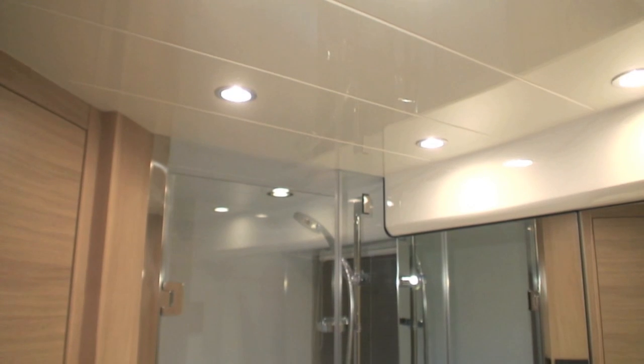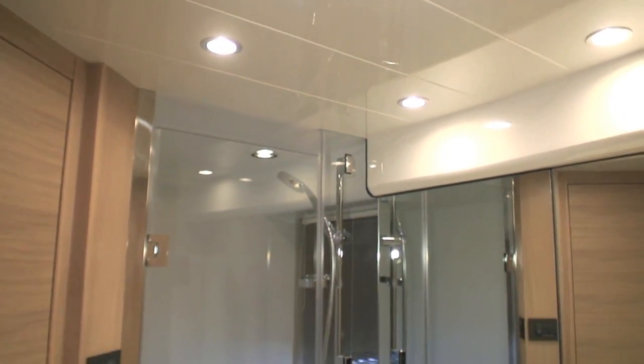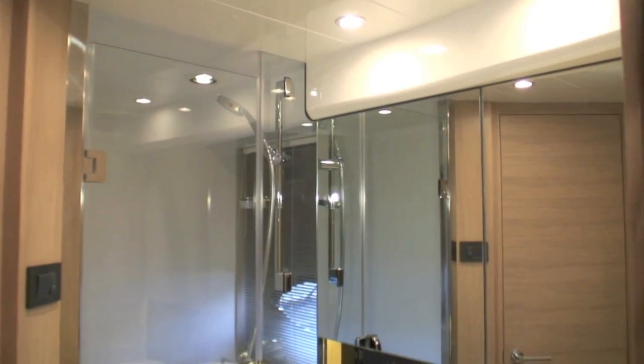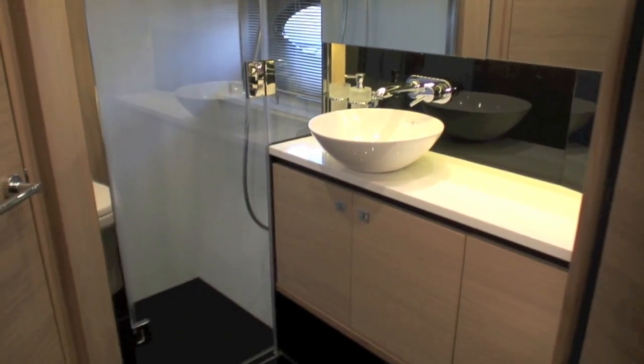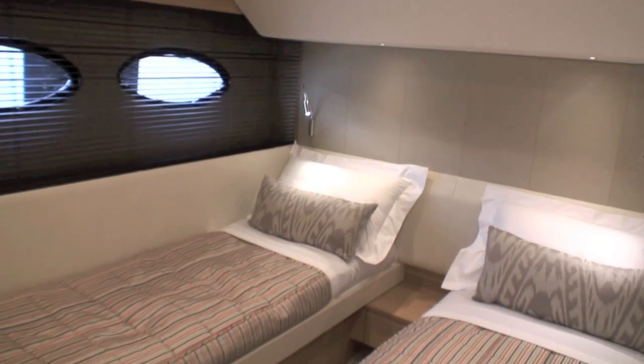What guests will really appreciate is the size of their bathroom. If anything, it's even bigger than the master's ensuite, and it has just as much storage and the same separate shower cubicle. So this is the guest cabin on the starboard side, and again, it's a really, really good cabin, nice and spacious.